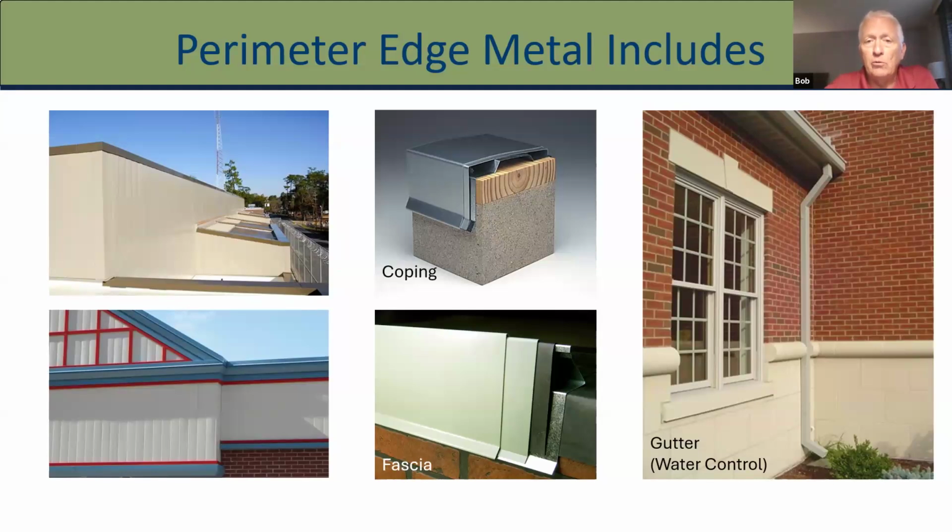And then typically when you don't have a parapet wall, you're going to have an edge metal, which we'll call a fascia, drip edge, or gravel stop, which is a common term. That's traditionally been used when there's not a parapet wall, but I'll talk a little later about how I'm seeing more and more cases where you can use a fascia on a parapet wall with a single ply roof membrane. We'll talk about that a little later too.